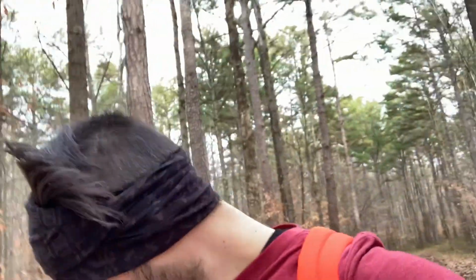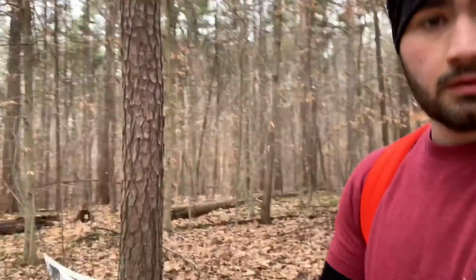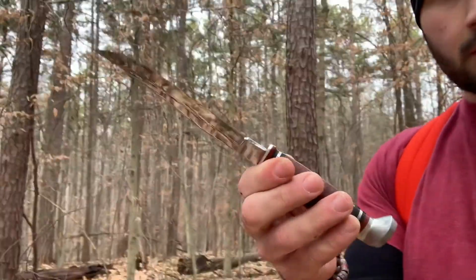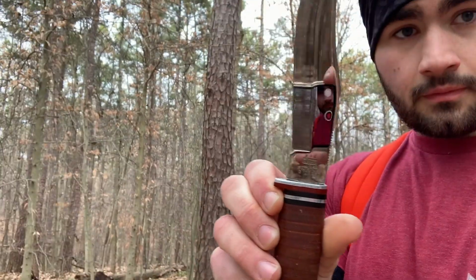All right guys, I also wanted to show you real fast my knife I got a while ago. I forgot I had this. I got this knife, say a couple years ago. It's a Case XX knife. It's a great knife. I've barely used it. Look, there's still a little reflection.